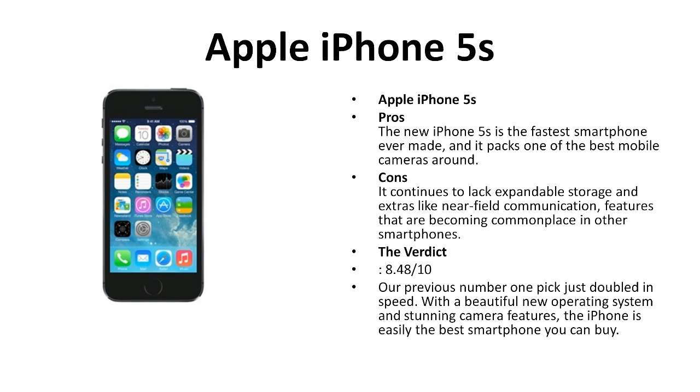Apple iPhone 5S. Pros: the new iPhone 5S is the fastest smartphone ever made, and it packs one of the best mobile cameras around. Cons: it continues to lack expandable storage and extras like near-field communication, features that are becoming commonplace in other smartphones.